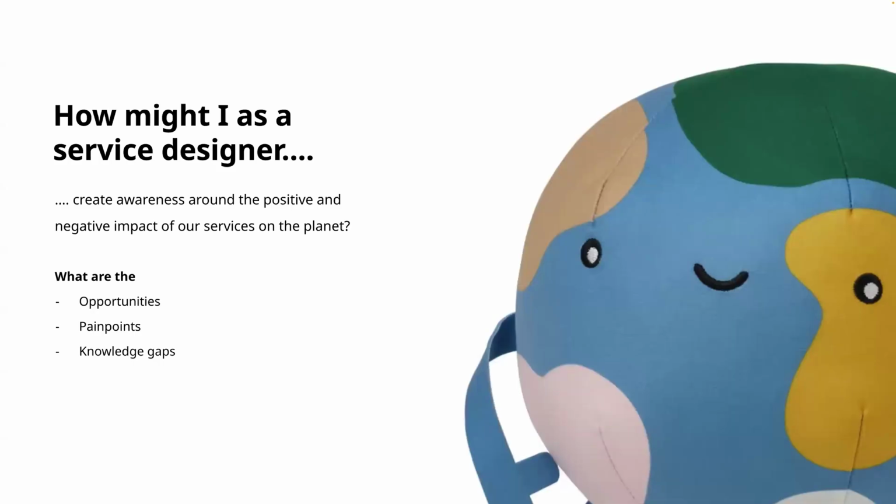And then I thought, well, if I'm a service designer here working on circular products, how can I create more awareness around the positive and negative impact of our service on the planet? And I work in the circular team, so that's naturally a more planet-focused team. But we have lots of teams working in digital that might not be so aware of it. So it would also be good for them to have a tool to help them assess their impact and at least be aware of it, to see where the opportunities, pain points, and knowledge gaps are.